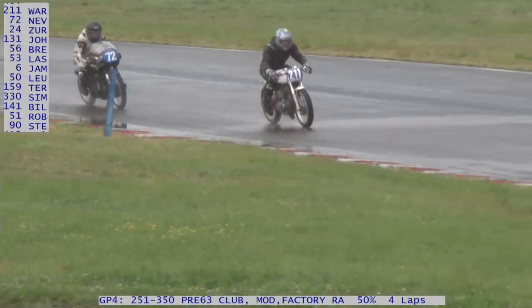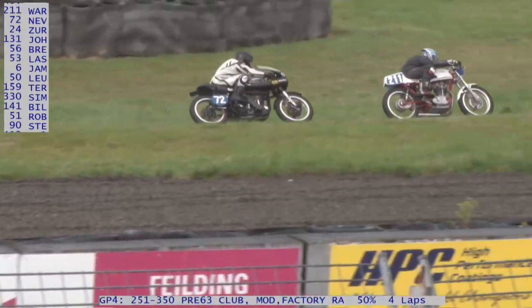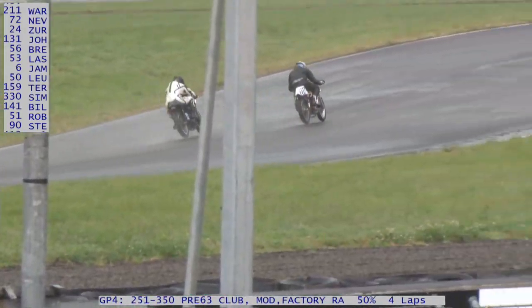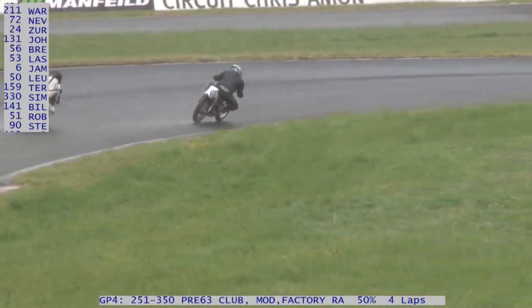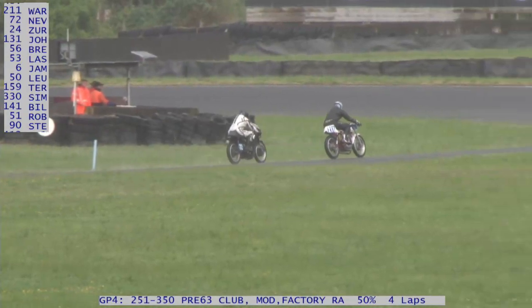So these other two guys in third and fourth are closing in there, so we might see a bit more of a dice when we get towards the later stages of this race. We've got John Carter there in fourth place. You can recognise him easier because he's got the bright helmet.